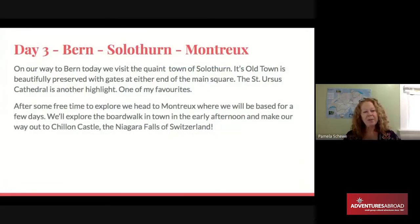Day 3, we will do some traveling. Bern to Solothurn, store our bags, and then walk into town and explore this quaint little village. Usually I'm able to give you time for coffee and cake in the square or to grab some lunch, but we'll grab a meal for the train once again so that when we arrive in Montreux, we're going to drop bags and run out and see that town as quick as we can.